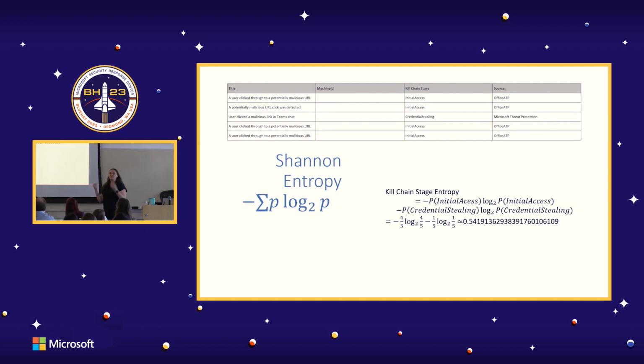Let's calculate the entropy of this set of kill chain stages. Initial access is 4 out of the 5 things here. So the probability of drawing initial access is 4 out of 5 if I just pick one of these kill chain stages out of a hat. Its contribution to entropy is minus 4/5 log base 2 of 4/5. And for credential stealing it's minus 1/5 log base 2 of 1/5. And if you ask calc to do the arithmetic for you, you get just over 1/2.